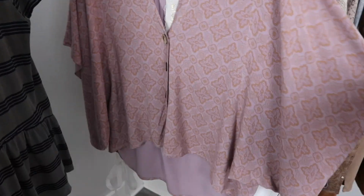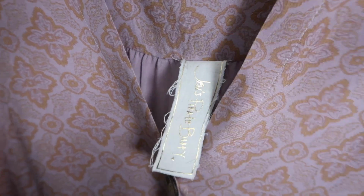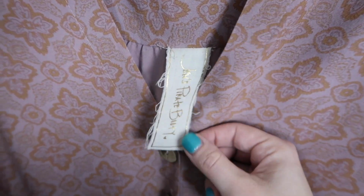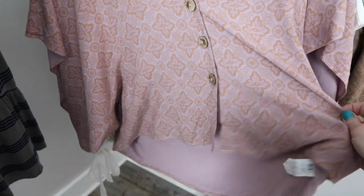And then this top, I was excited to find this brand. I've only found it a couple times before. It's called Jen's Pirate Booty, and they sell it. It's kind of like a higher end bohemian line, kind of like Spell and Gypsy, but not as expensive. So I picked this up. I love the style. It's just like an oversized top with kimono sleeves. It's kind of cropped, and it's a size small.